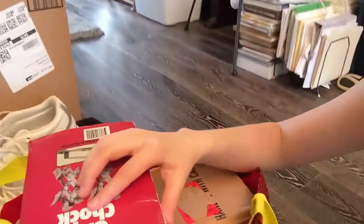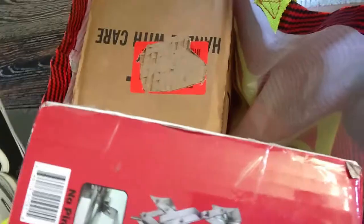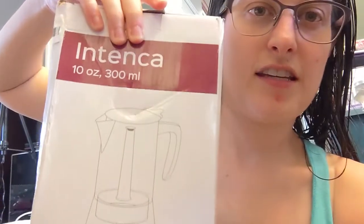The first one is this Super Grip chalk. It's a thing that you put between tires and it prevents them from rolling. It does sell for about $90 on eBay plus shipping, which is nice because it is really heavy. And today was $5 day. Normally it's $7, but today they knew they didn't have as much stock as normal, so they did drop the price to $5.